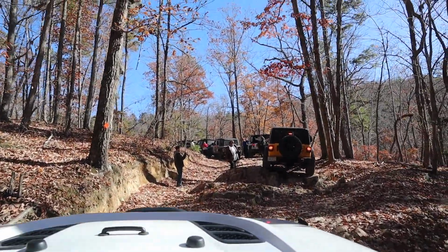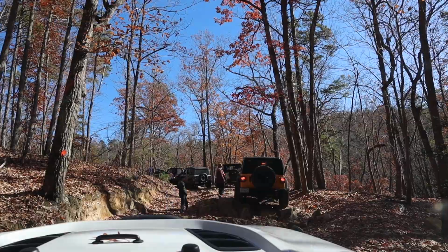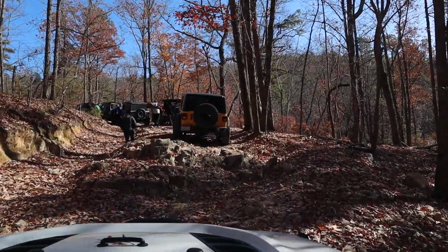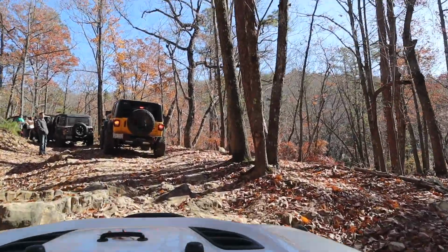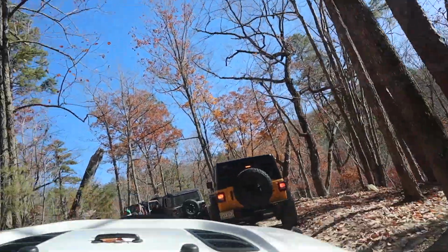And so this is a good example. You can go to the left here, and obviously you can just completely go around the obstacle. Or you can go to the right, and if you go to the right, you can go over the obstacle.